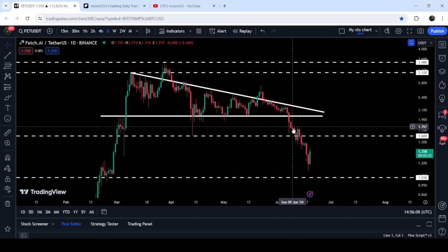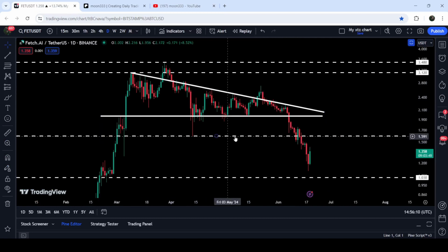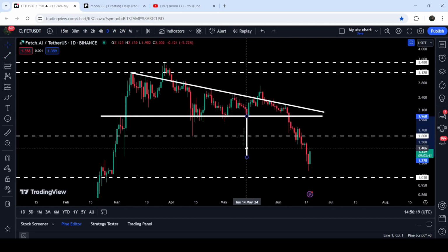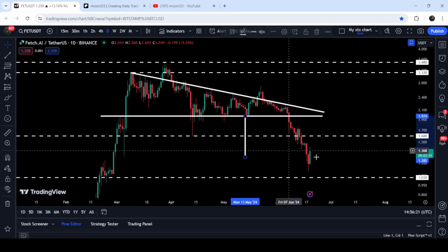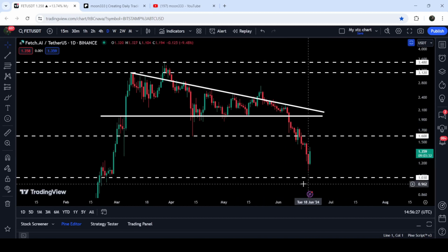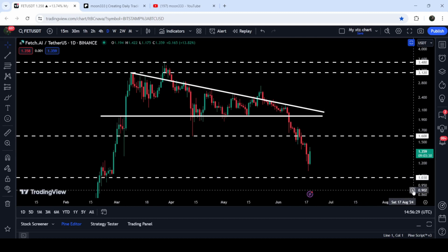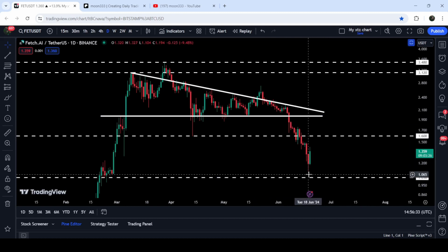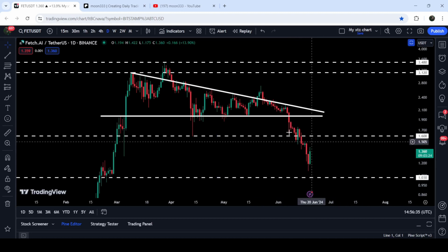And after the breakdown, you can see that the price line has also broken down this very long-term and strong support of $1.60 as well. And by the way, the target for this breakdown from this triangle was here approximately at $1.28. And you can see that the price then has dropped more than that and moved very close to the next support of $1.03, but could not hit this support. And now it is likely to have another price reversal from here.